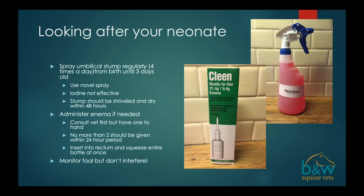Other things that you should have ready for looking after your newborn foal is navel spray, and this is to spray the umbilical stump regularly, about 4 times a day if possible, from birth until about 3 days old. The umbilicus should close up within about 48 hours, and during that time you need to keep it immaculately clean and covered with an antibacterial agent. We make this spray and it's much better than iodine. Iodine has been shown to be pretty much as effective as using water when swabbing umbilicuses. So we don't recommend iodine, but definitely our spray, or if not, then mix some chlorhexidine, which is Hibiscrub, with some surgical spirit, and that again will be preferable to iodine. The stump should be shriveled and dry within 48 hours.